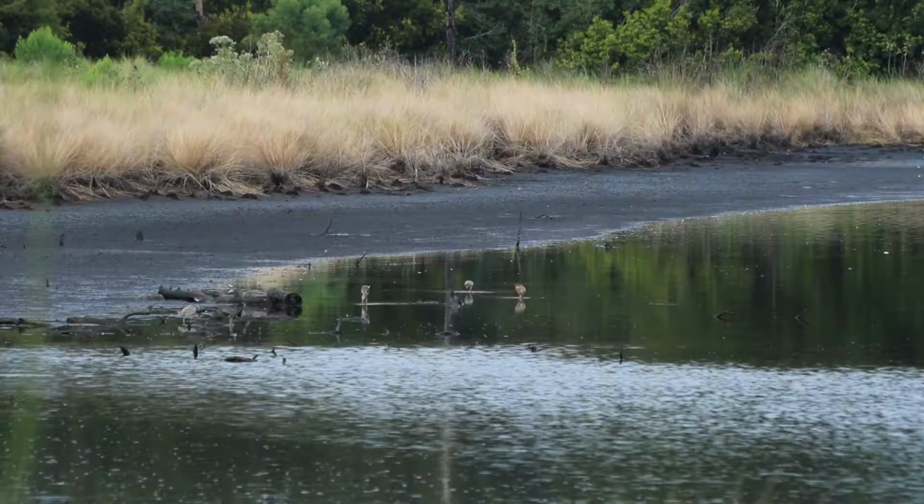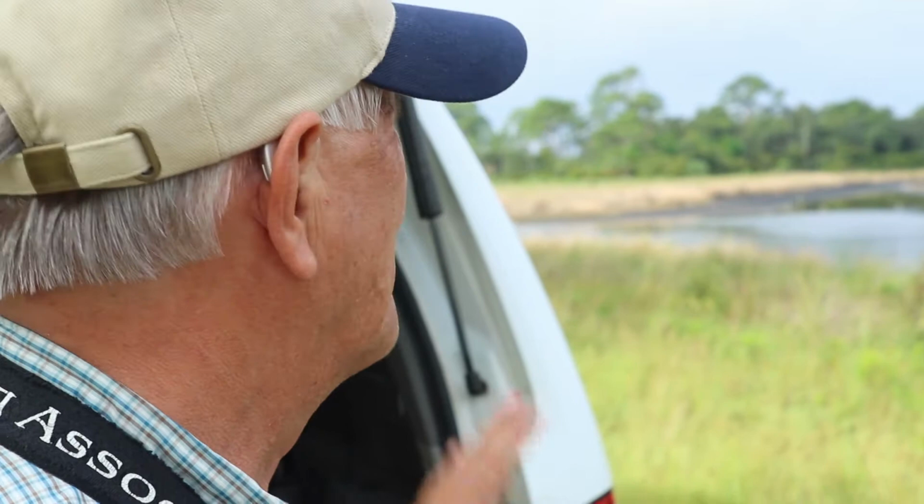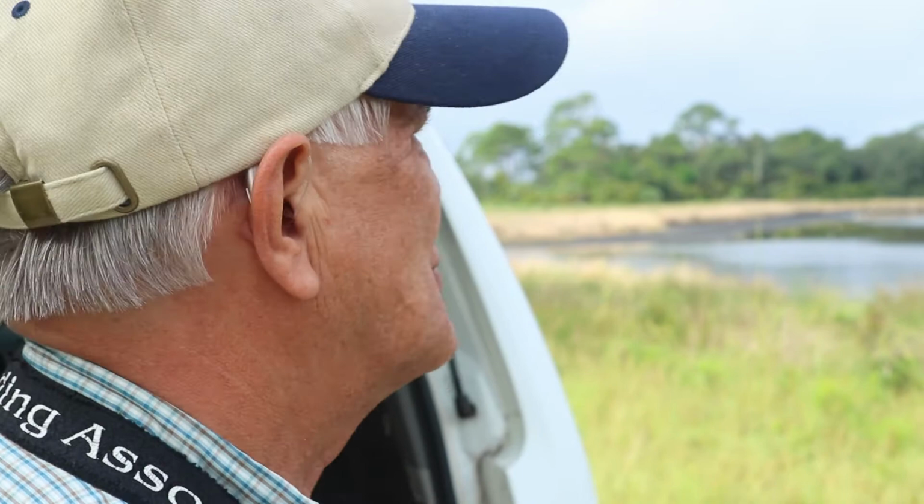Nothing else in here, but it's a good pond and it is tidally influenced. You come back here in another 3 hours and most of these birds will be gone. They'll have moved out to the coast, and then just before the next high tide hits, if you stand here, flocks of birds will come flying in.